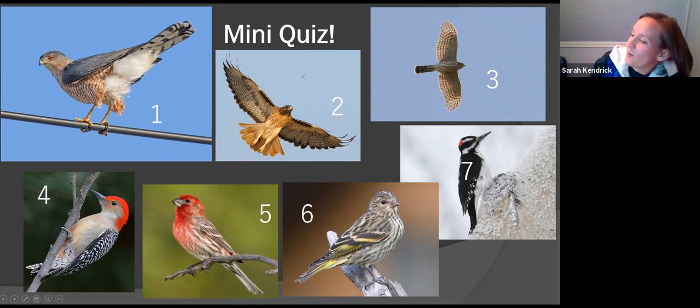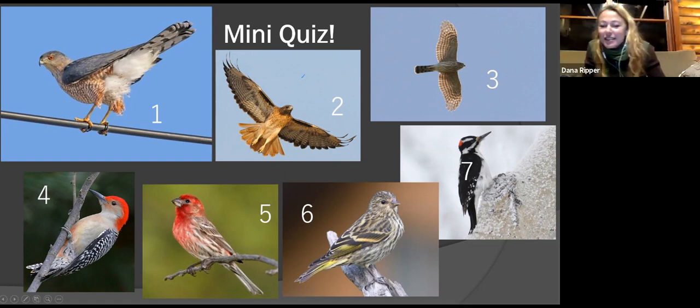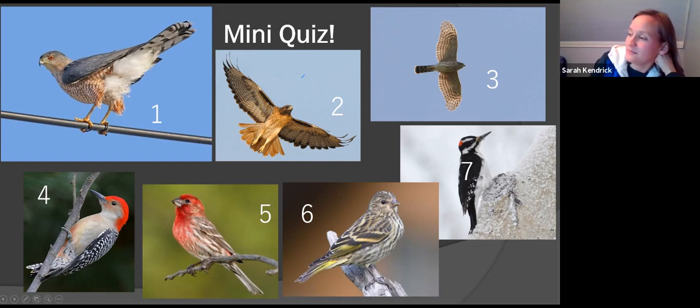Oh, this one. Remember way back to this one? Super streaky. Super, super pointy bill. We got some yellow in the wings, but not strikingly so. Super, super streaky. It's a pine siskin. All right. Last one. Look at that beak.